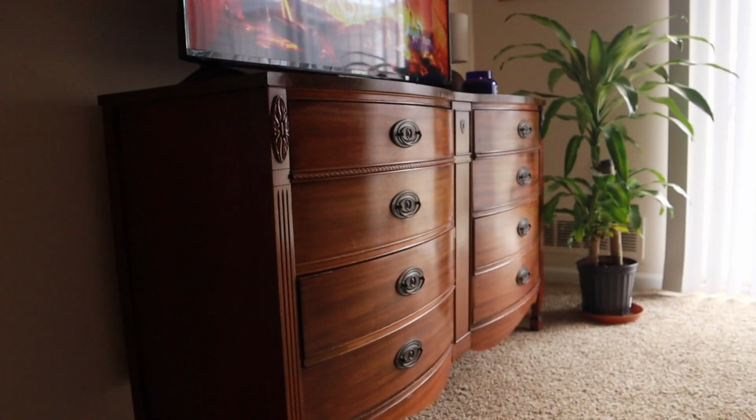But I cannot wait to show you some of these pieces. I've gotten some big furniture pieces for cheap, some little accessory things. I've had a few pieces for a long time, so I don't remember all of the prices, but I'll try to let you know the pricing. Although it's not like you're gonna go out and get it. This is just giving you some inspiration as to what to look for when thrift shopping. So let's get into it.